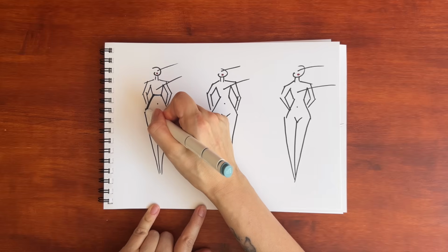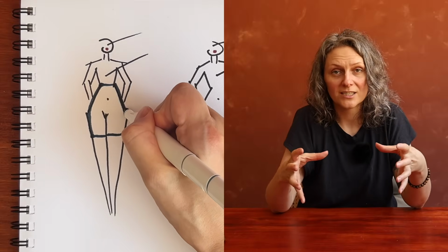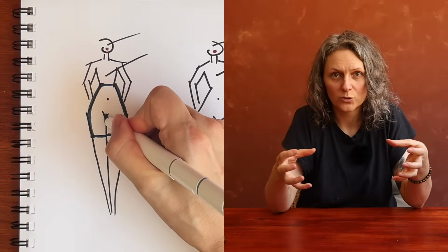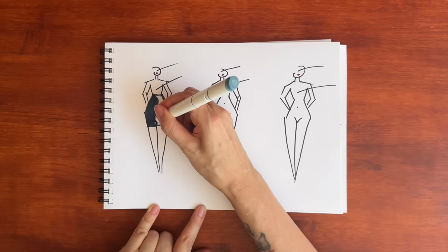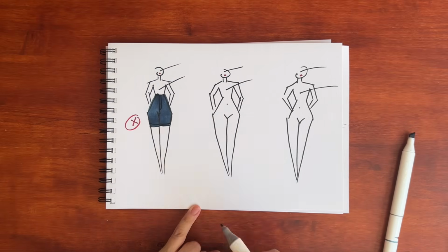Pear-shaped bodies, like mine, have wider hips and smaller waists, and quite often they also have fuller thighs. And trying to squeeze into mass-produced shorts is just not realistic. First, let me explain why tightly fitted shorts are not the best choice for pear-shaped bodies. They emphasize your hips and thighs. When shorts are really tightly fitted, they tend to cling to your body. What happens? They draw attention to the bottom half of your body and make it look much heavier.